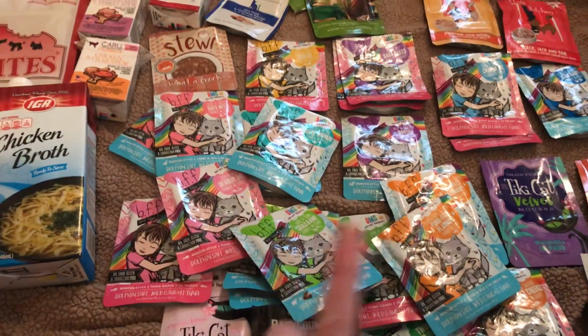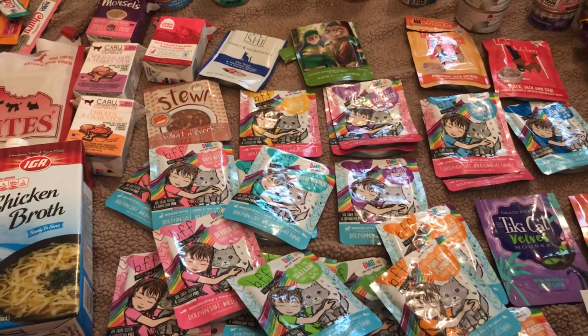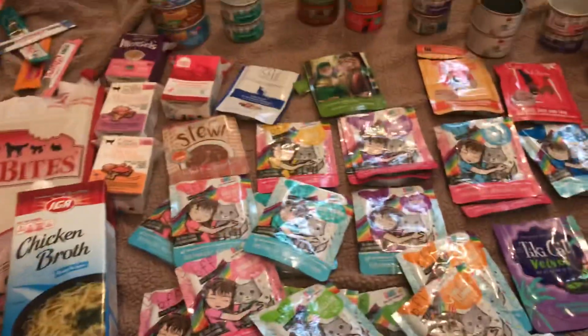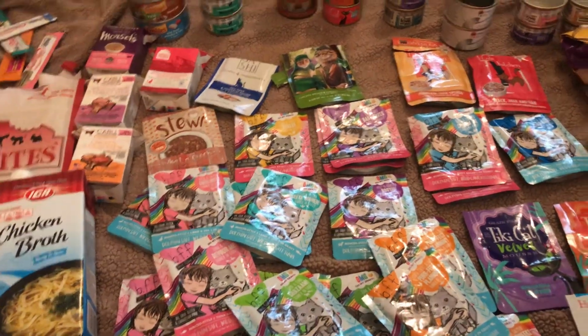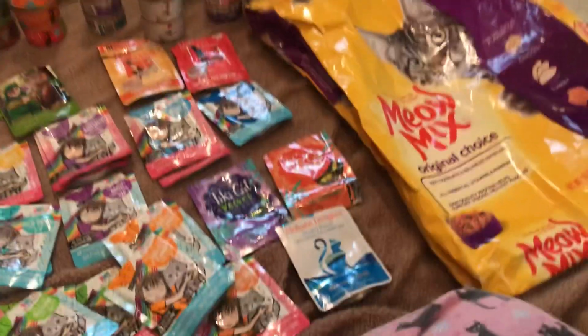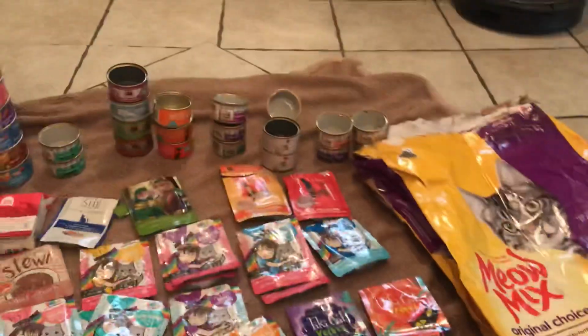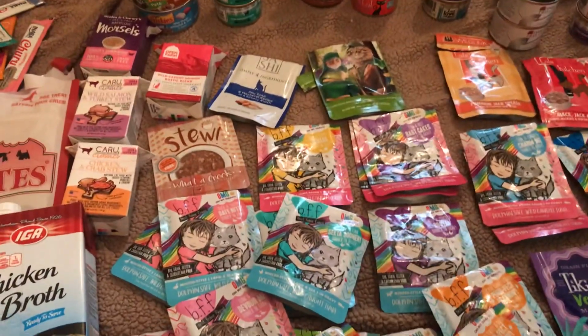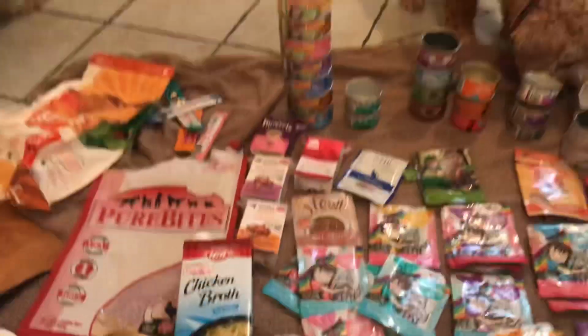They really just love the Weruva BFF. That's their favorite, but I find they get bored, so I like to try different things and mix it up to see what they like. So I think that's it for 2 weeks. If you guys have any questions about any of the specific foods, just let me know. I'm happy to answer them.